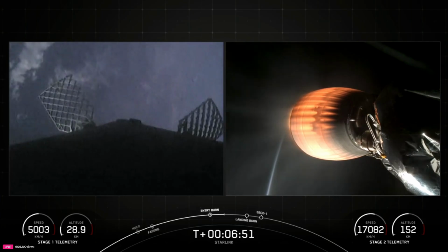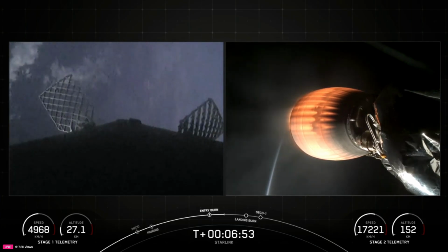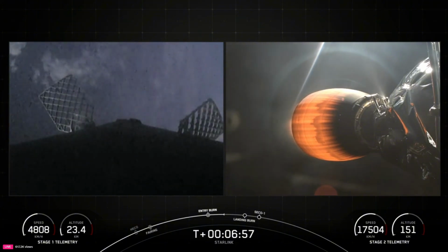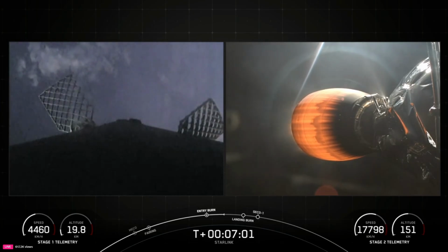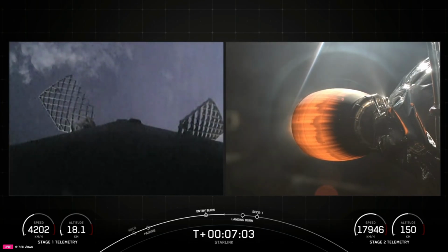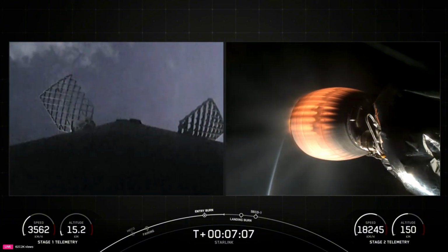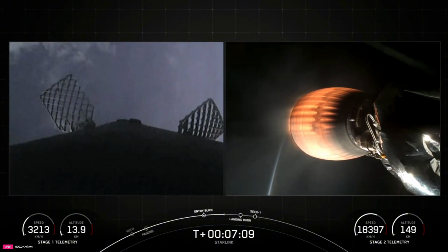Now, coming up in just about a minute from now, we should hear that Stage 1 FTS has safed. Another good call out there. In about a minute from now, we should hear that call out for landing burn startup on the Falcon 9 first stage, which, as a reminder, is on the left-hand side of your screen. We're also getting great views of those titanium grid fins that are helping to steer the booster on its way back to Earth.